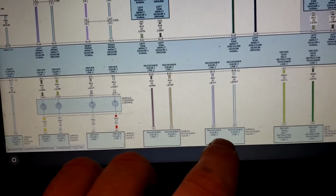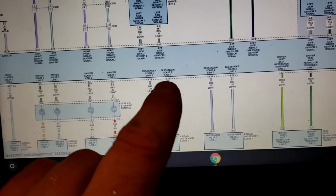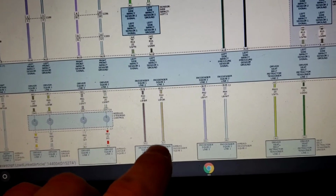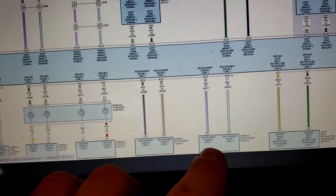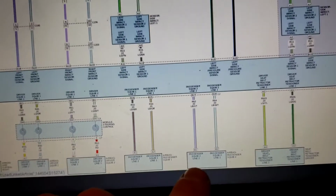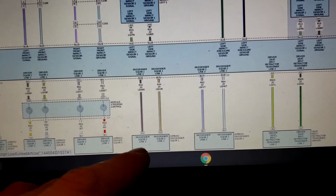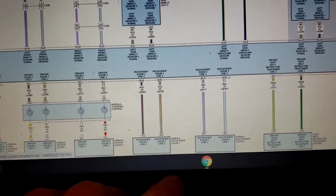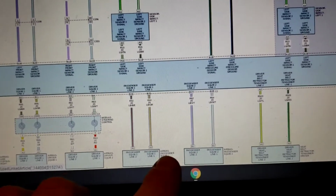This is supposed to have 2.8 ohms going back to the module. We could simulate 2.8 ohms. We can check the resistance across these. However, you do got to be careful. Use a DMM, digital multimeter. It tells you in the service manual that it produces very low amperage, because when you check resistance, it does produce a little bit of voltage and amperage. You don't want to set these off. But we want to get to these connectors to check that.